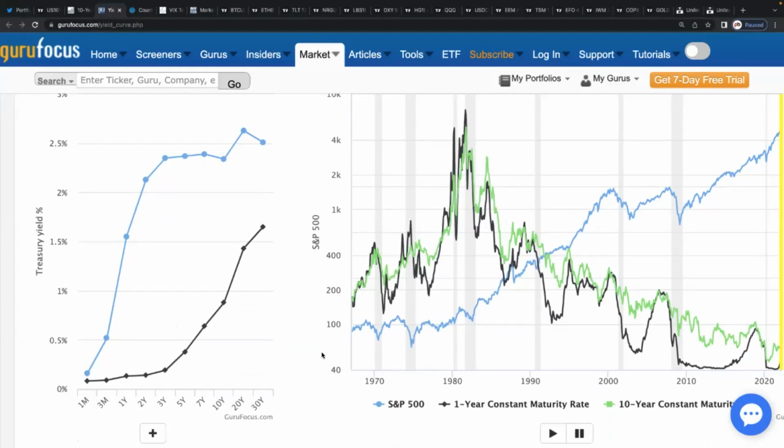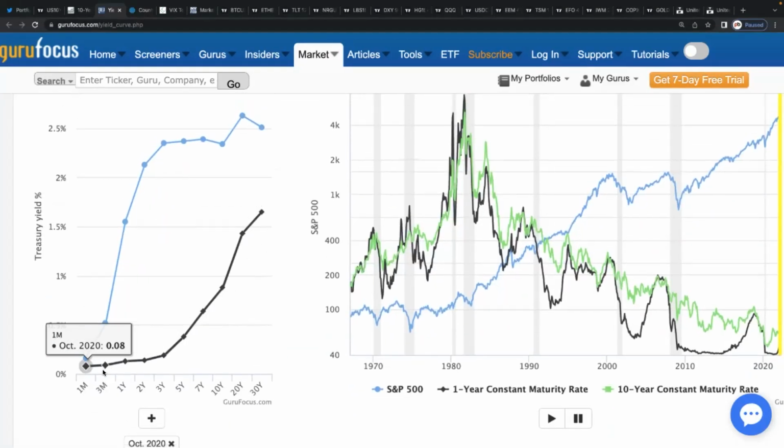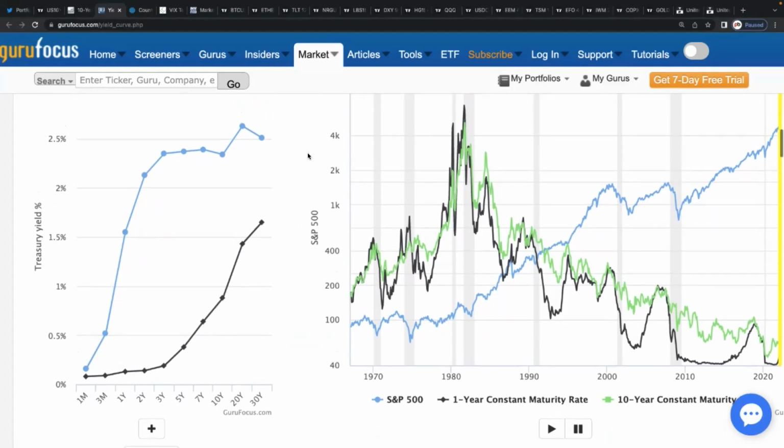And so if we go back to October of 2020, this is the shape of the yield curve the Federal Reserve would like to see, as well as banks. Okay, so nice steepening curve. Instead, we have a very inverted yield curve, screaming that there's going to be a policy error. Okay, so we'll see how this all plays out. For now, it's nothing for us to worry about on our end.